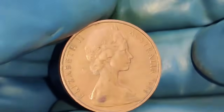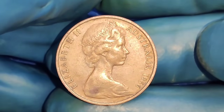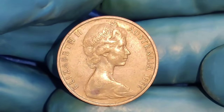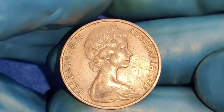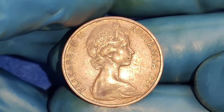This is no rumor. This is pure, unstoppable treasure in your palm. This isn't a coin. This is a hidden relic of financial glory. A forgotten spark of the decimal dawn that is now being reborn as one of Australia's most valuable numismatic finds.